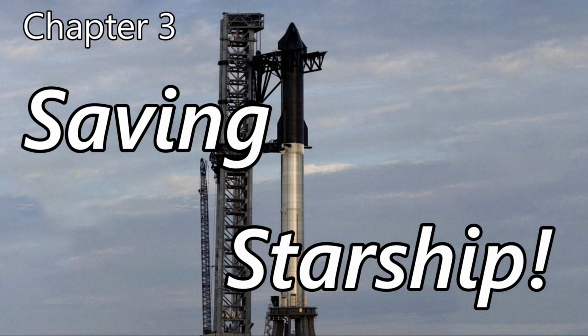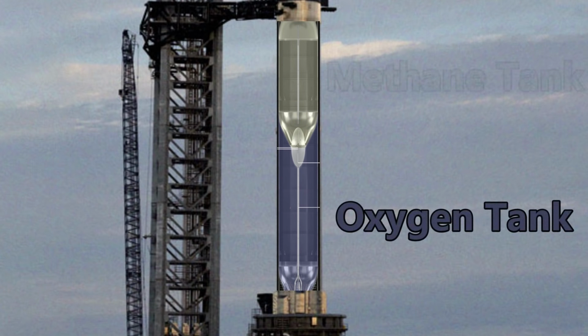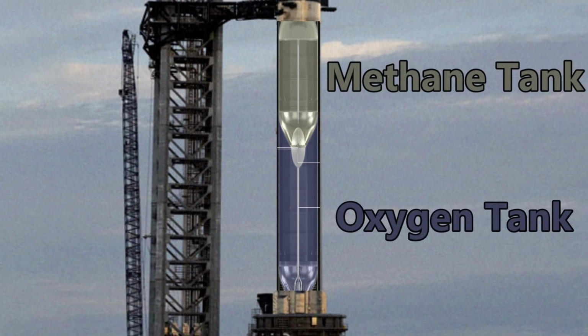The Super Heavy booster looks like this. Here is the oxygen tank on the bottom because, fully fueled, it has the greatest mass. And here is the methane tank. The Starship will be mated to the booster.